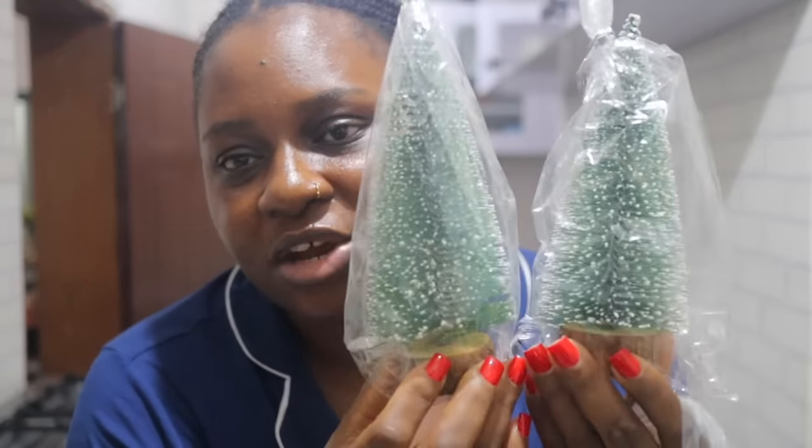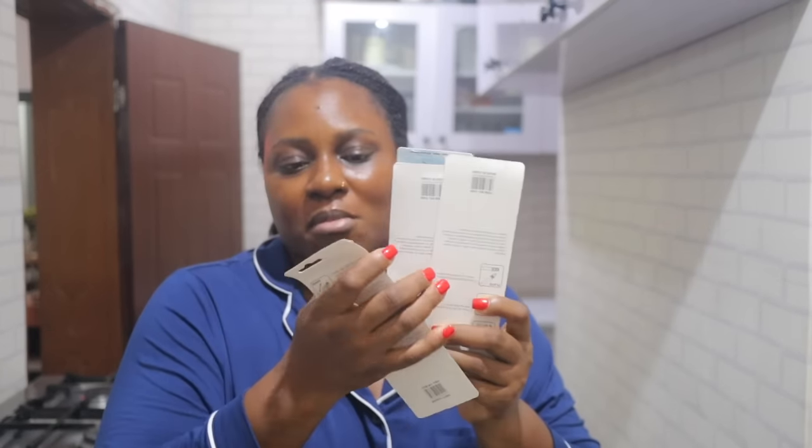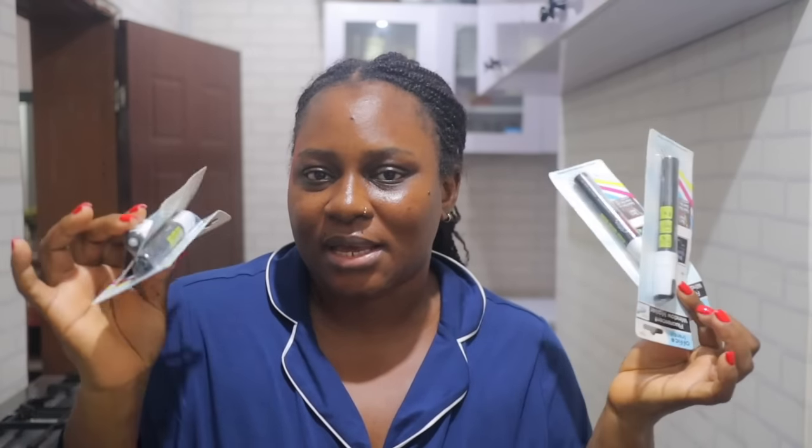But these two mini Christmas trees, this was 1,500 and this was 1,000 naira. So I bought chalk markers, I bought four of them. They are just 750, so you can imagine me needing four of these and then having to pay 4,000 naira to get them delivered to me.